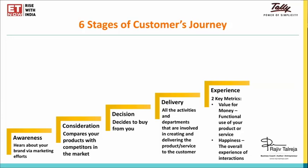How many of you realize? Sometimes we give the product or service and the product or service is good, but the way we give the product or service also matters. The interaction with the customer also matters, because that's what determines how happy they are. And that's the experience aspect of the customer's journey. If this is making sense, that one makes sense.